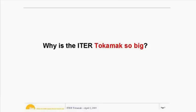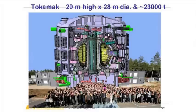Why is the tokamak so big? Well, just to start out with how big it is, it's quite big, and this picture is to scale. I like this picture because this is out in front of building 519. So we all are familiar with how tall that building is. It's a two-story building. Its height is just about 5 meters. So the tokamak is almost 30 meters. So whenever you look at 519 the next time, think of the tokamak being almost 6 times taller than that building. So the tokamak is very big.